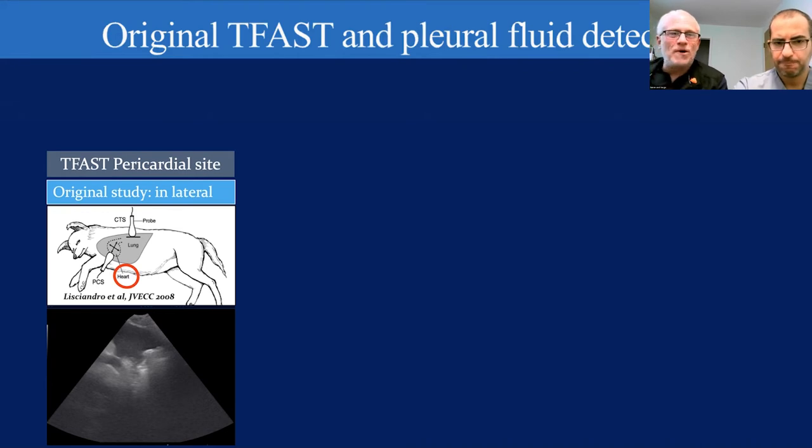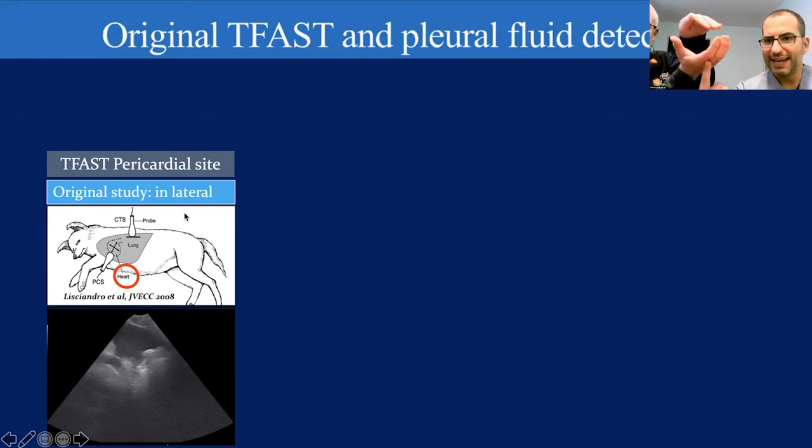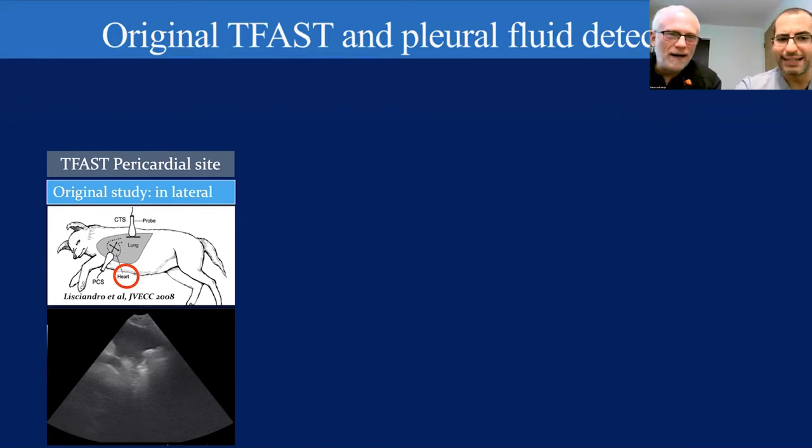We look at this landmark study that Dr. Lishandra published in 2008. You look at that study, the vast majority of those patients were scanned in right lateral recumbency, Dr. Chalhoub. Yes. When we're scanning a patient in right lateral recumbency, where's that fluid going to accumulate if you had to think about it? Downwards, Dr. Boysen, at the widest part down below.